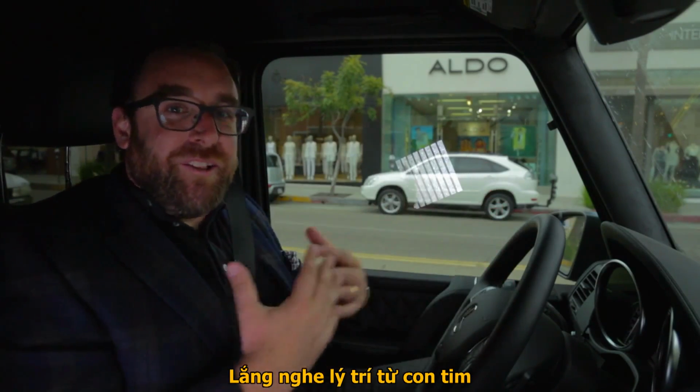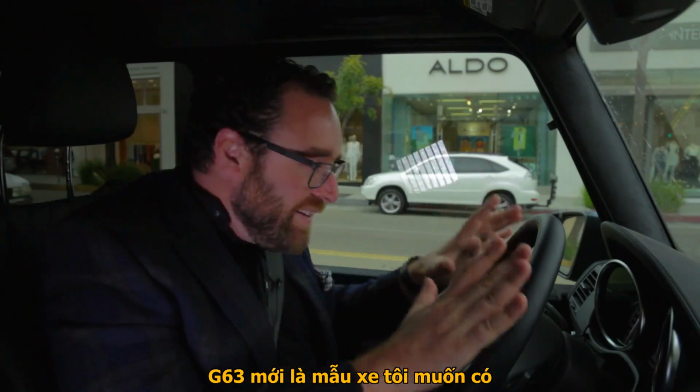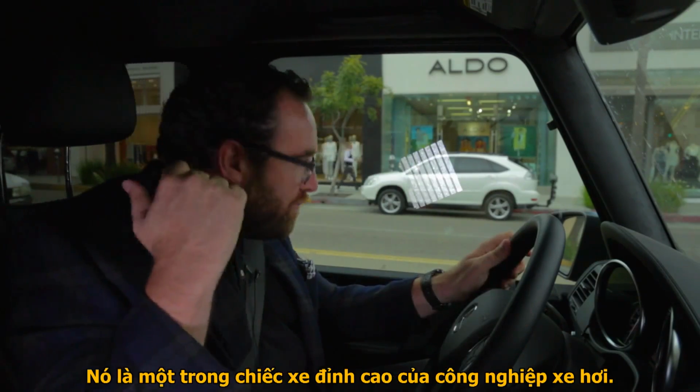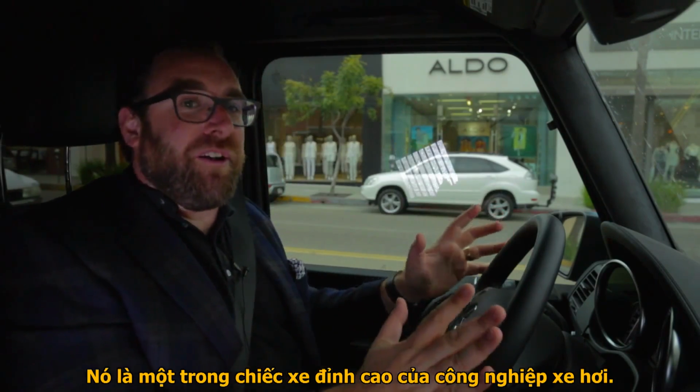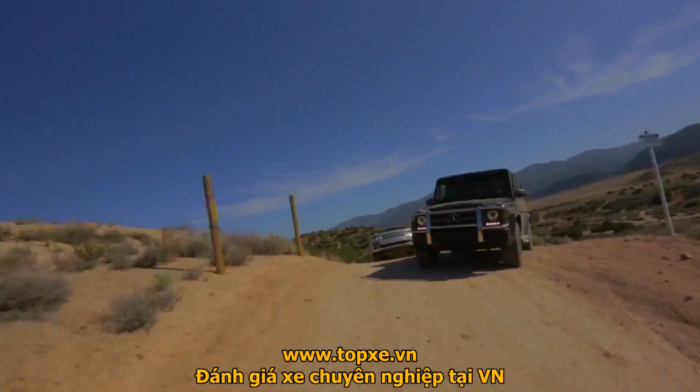Forget about your brain. Listen to your heart. This is the car I want. After spending days with both of them, the Range Rover is great. It's a wonderful product. But the G is the one tugging at my heartstrings.